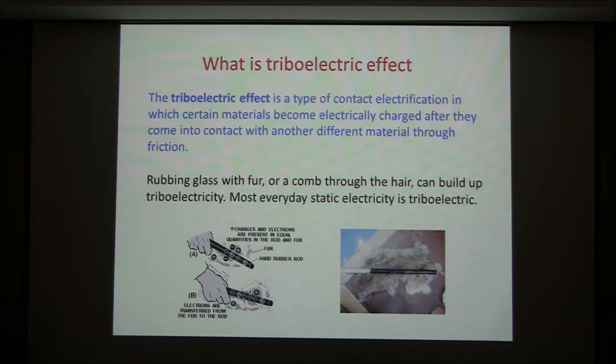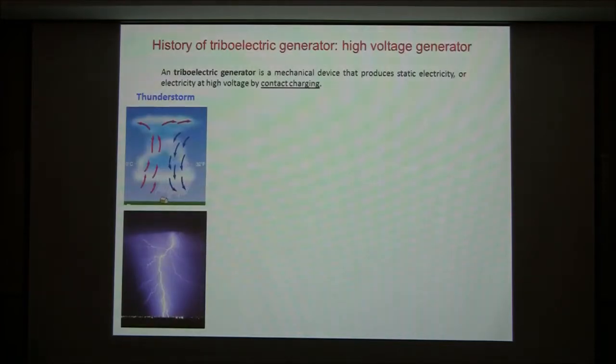The utilization of such phenomena has been limited because this has always been treated as a negative effect in industrial production and in modern technology, because the discharge can cause damage. In nature, many things are associated with triboelectricity. A thunderstorm is the electrostatic charge in a cloud, and the discharge between the earth and the cloud gives you this thunderstorm.